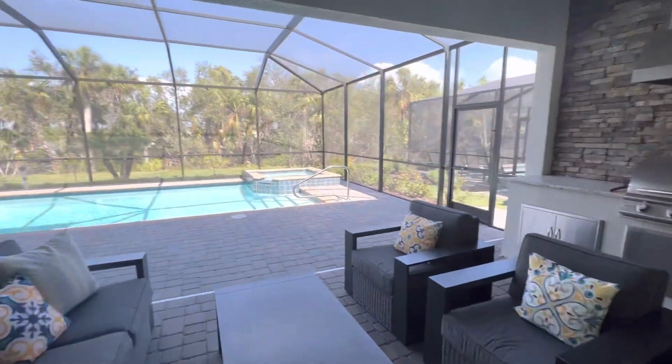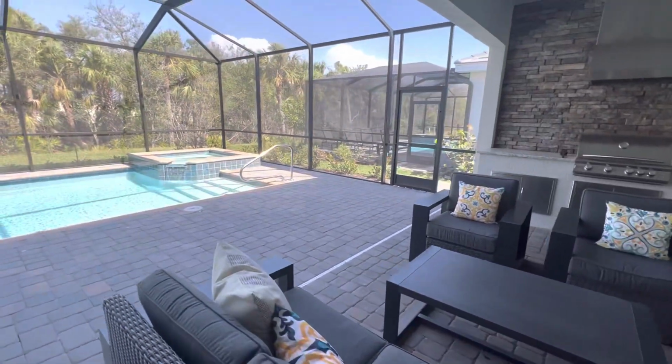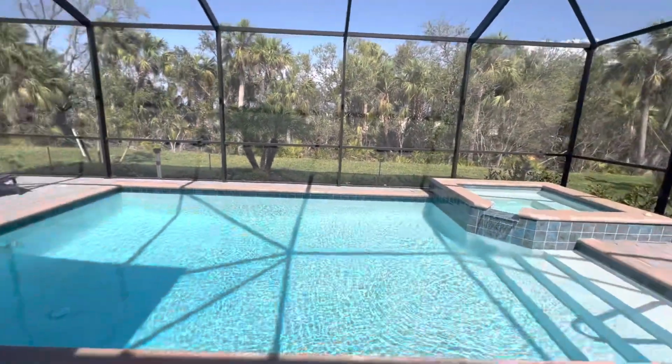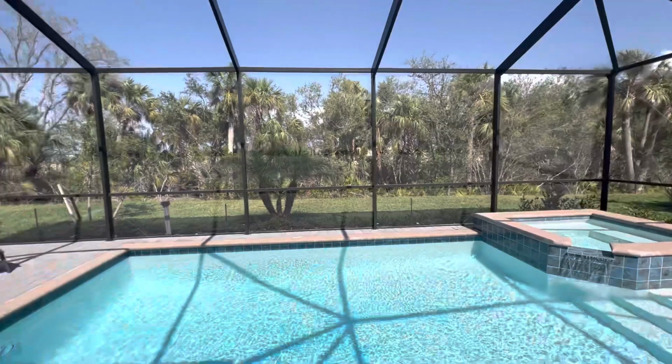So there's that summer kitchen again. Got a nice size covered lanai space. So if you like to stay outside, it's great. And then a pool and a spa, and really nice private backyard back here.